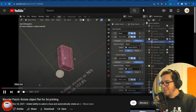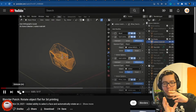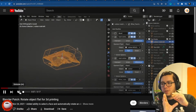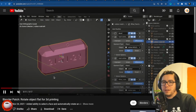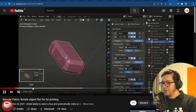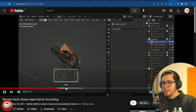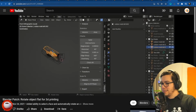A video. So handy. This is for when you have to print it lying down, so it's more efficient, I guess, if you don't make it too tall. Also, if it doesn't fit. So yeah, it should be in the transform, align to XY plane. Super handy.